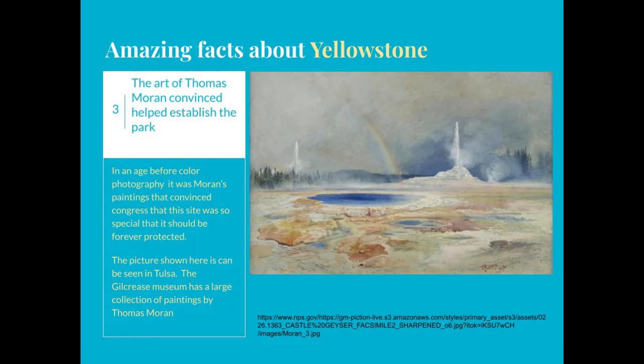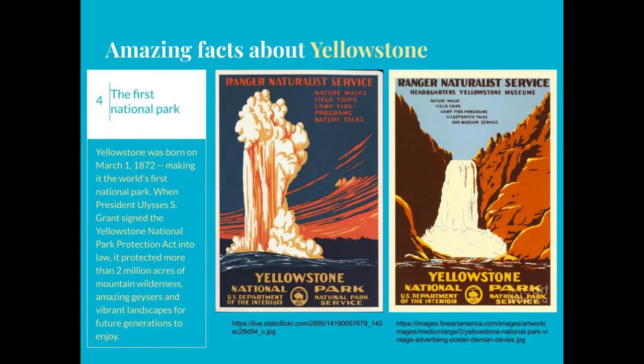So the art of Thomas Moran, the photography of Jackson, and the surveys convinced Congress that this should be a national park. And in 1872, Ulysses Grant signed a proclamation saying that 2 million acres of mountain wilderness and amazing geysers and vibrant landscapes would be preserved forever for future generations to enjoy. Now that I've shared some of my favorite facts about Yellowstone with you, I'm going to let you watch about 4 minutes of a video by National Geographic to learn a little more.